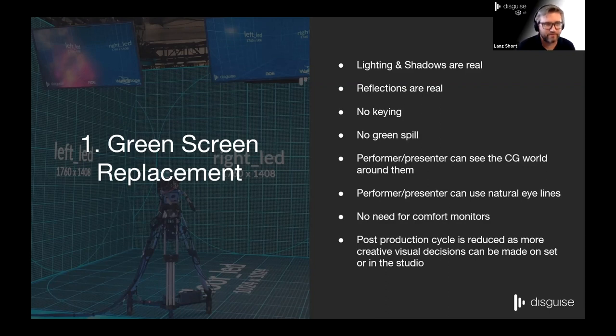And the presenter, the performer, because they can see the world around them, they react better to what's happening. They can use natural eye lines, point at things that are happening, dodge things that are flying towards them. There's no need for them to be looking at comfort monitors placed around the set, trying to understand how they need to mirror their movements to what's going on. So it's a lot more of a natural environment to be in. And that just speeds up the creativity. All of the effects are happening in camera for the team so they can see what's going on and just speed up that whole cycle.